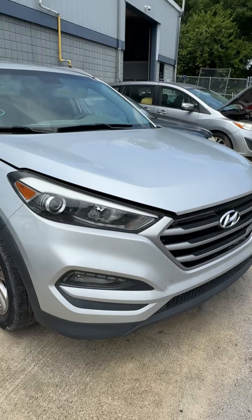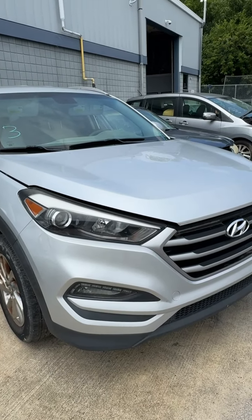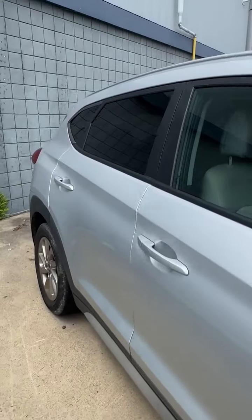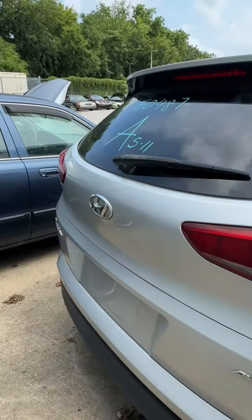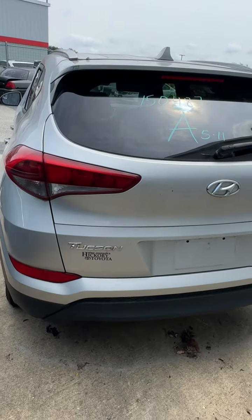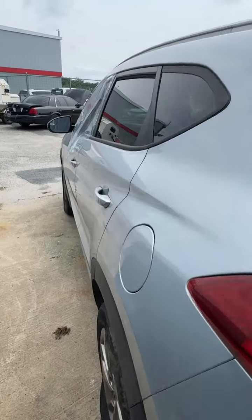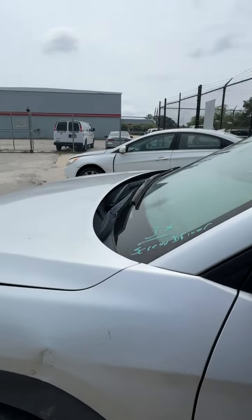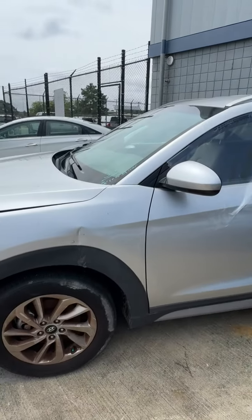Lot number three coming up, and this is going to be a 2018 Hyundai Tucson. No key on the Hyundai. Looking down the driver's side, she's looking pretty good here. Coming around to the back, looking good back here as well. And you've got a flat tire over here on this side. With that being said, there is no mechanical work done here on site. You can blow up a tire or jump a vehicle, but no mechanical work is to be done here on the premises.